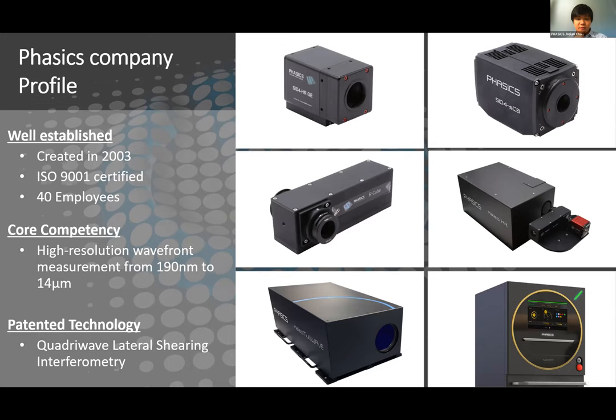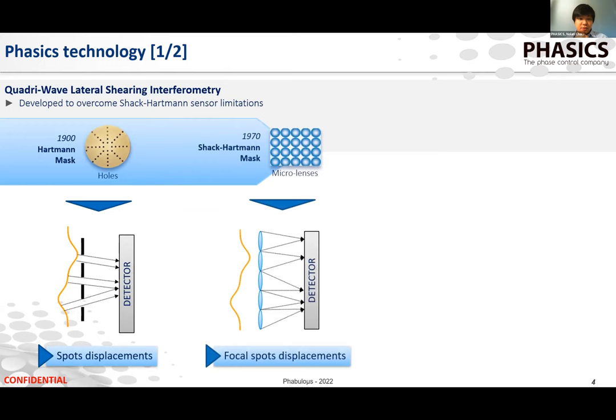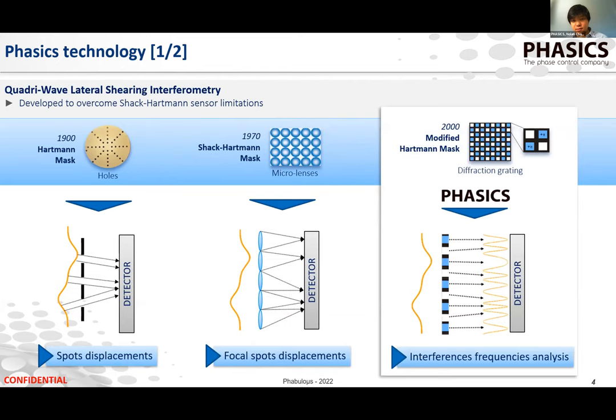And from that, we have all information regarding the wavefront or Zernike aberrations. So to go back to the technology a bit, we are making a wavefront sensor. A wavefront sensor in general is the combination of two components. One, of course, is a detector, which can be of different technologies. And another one is an optical component that can be, for a Hartmann sensor, a matrix or an array of pinholes. For a Shack-Hartmann sensor, an array of microlenses. Or for us, the component is a diffraction grating.